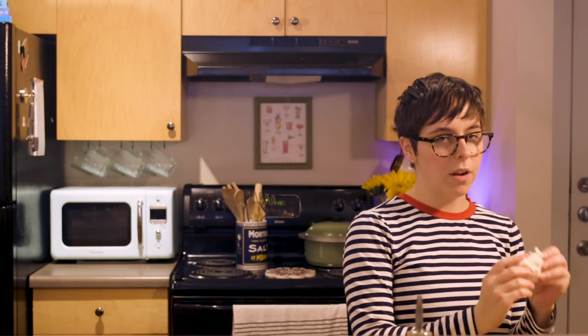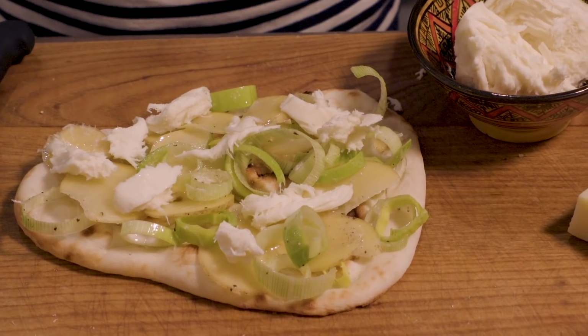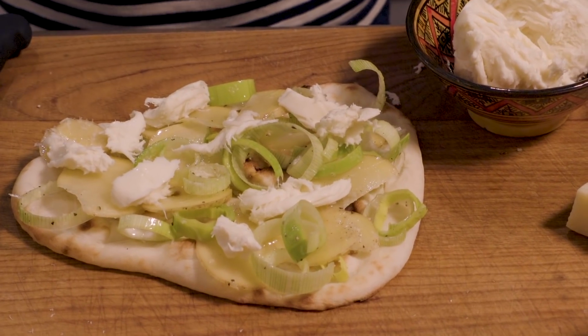So I like to use the fresh mozzarella. You can use the mozzarella in the block. I prefer to grate my own cheese, because sometimes when you buy grated cheese from the store, they put a cornstarch chemical on top to keep it from sticking together. It also keeps it from melting into all that good gooiness sometimes. So I like to grate my own cheese.